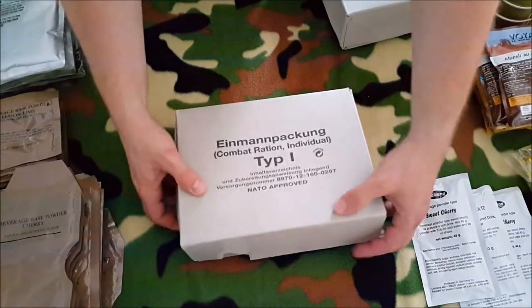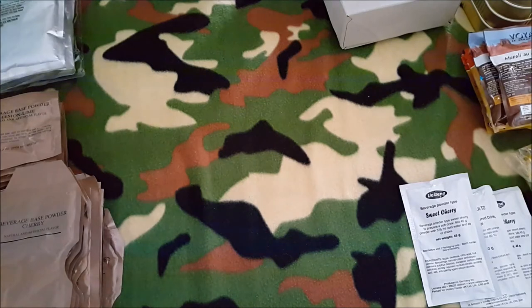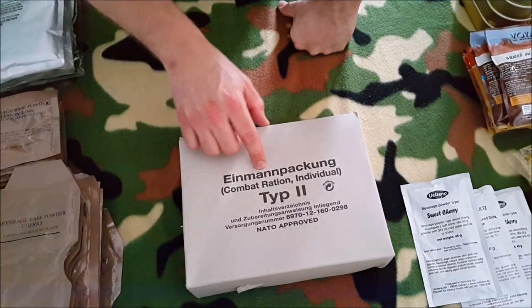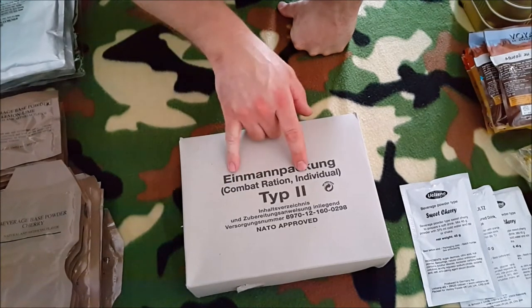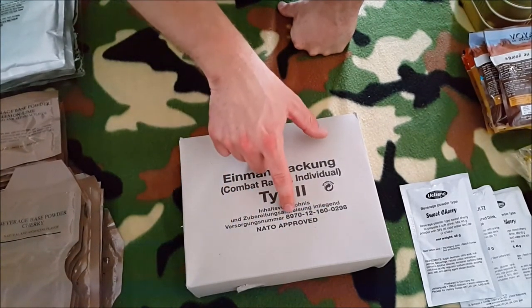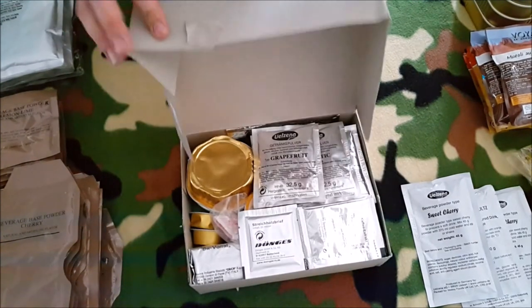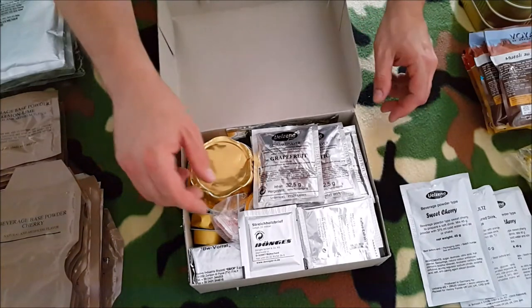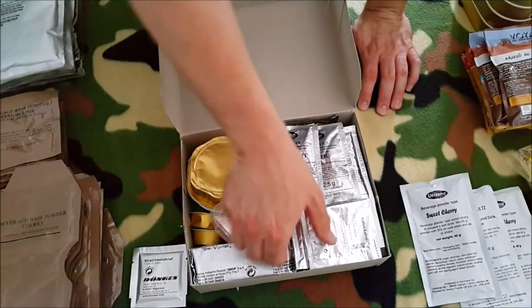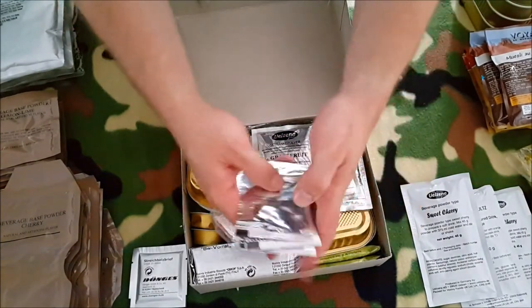Because we have another German ration, Einmannpackung, government ration, individual, type 2. With a NATO stock number on it. Oh, more drinks. Matches. Coffee, tea, coffee.